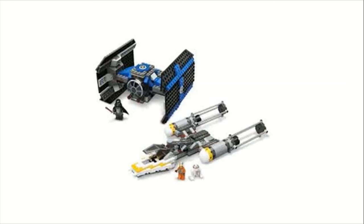But you get some great minifigures. You get a nice Rebel pilot. You get a droid that is not R2-D2, and then you get Darth Vader, which this is the actual Darth Vader that they are remaking and adding as an anniversary minifigure in the sets for this year.